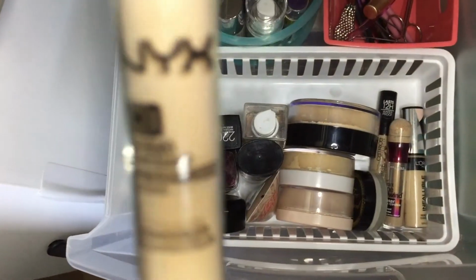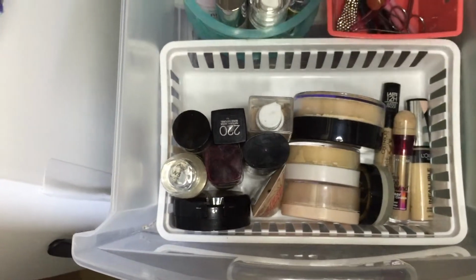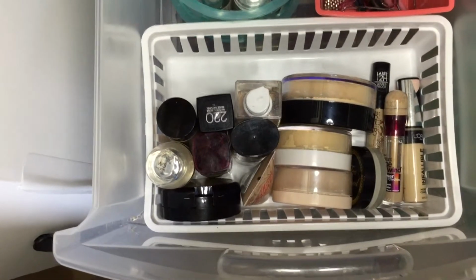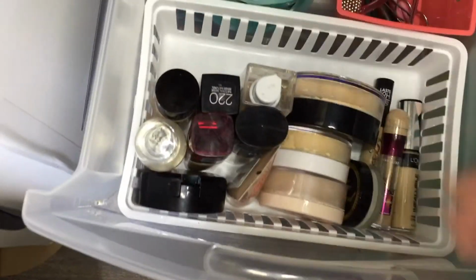Let me see if I can get it to focus. It's my NYX HD concealer in the shade C4. And wow, that looks a lot more yellow on camera than not on camera. Okay, everything looks really yellow on camera actually.